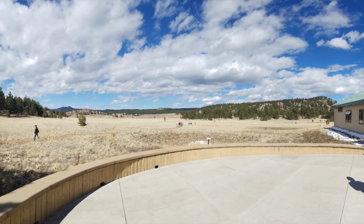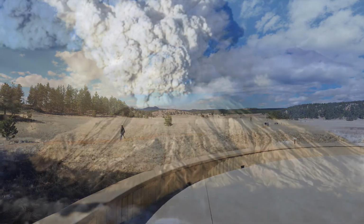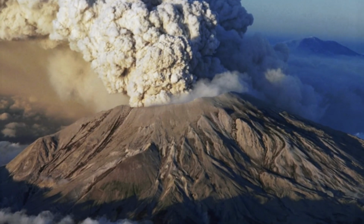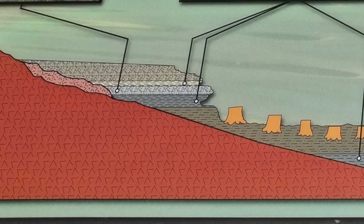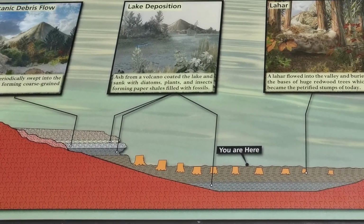18 miles away from the valley sat Mount Guffey, a stratovolcano similar to Mount St. Helens in Washington state. Sometime around 36 million years ago, an explosive eruption sent a lahar rushing into the valley. A lahar is a superheated, high-speed mud flow made up of melted snow and ice, volcanic rock, ash, trees, and other debris. The trunks of the sequoias were buried by the lahar and subsequently petrified due to a combination of heat and minerals contained in the volcanic material.